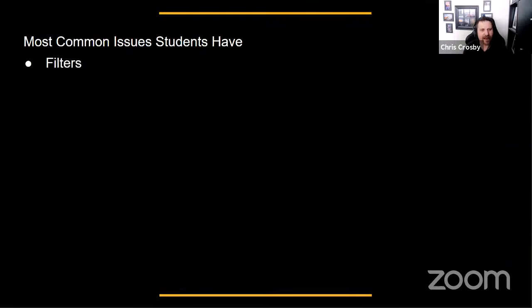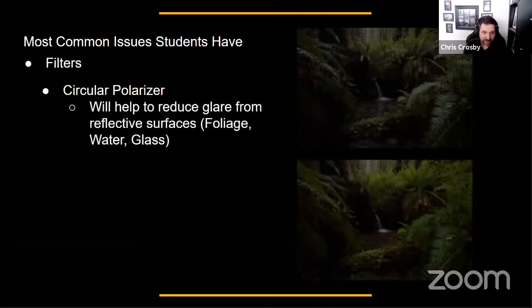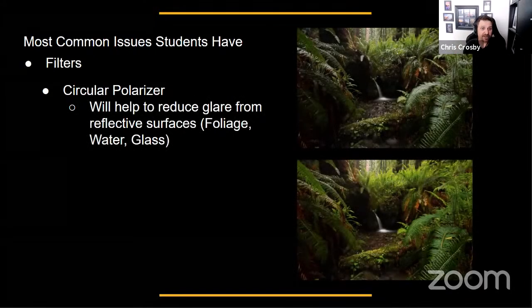We just talked about graduated filters, and filters are often the most misused things, specifically the circular polarizer. This is one area where I see my students struggle, and they just don't know what it does, when to use it, and how it works. Ultimately, what a polarizer does is it reduces glare from reflective surfaces.